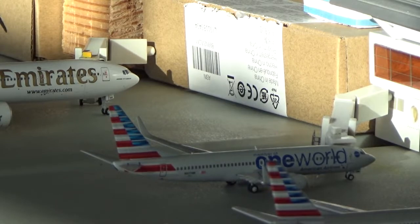Yeah, literally. This is how many people are excited for the next Dallas Fort Worth update. It has 3 likes, which is pretty good for a comment section. But I'll try to keep finding it. I cannot find it.